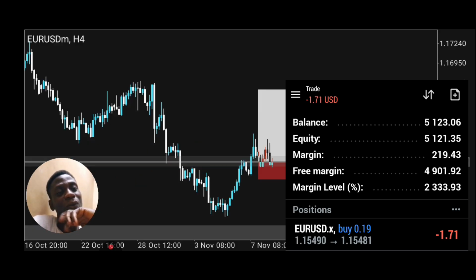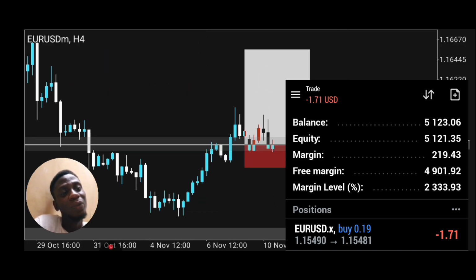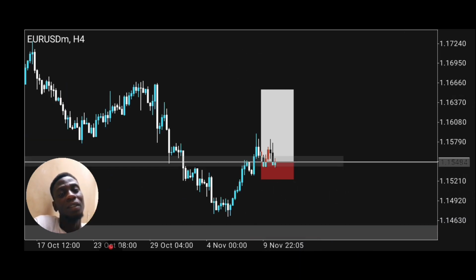I'm targeting 1:4 on the trade. Maybe it's going to hit the take profit, or maybe it's going to hit the stop loss. No matter the outcome, guys, I'm going to update you on that. I'm still in this trade and it's still running in drawdown. Let's see how it goes. Whatever the outcome, I'm going to update you. See ya.